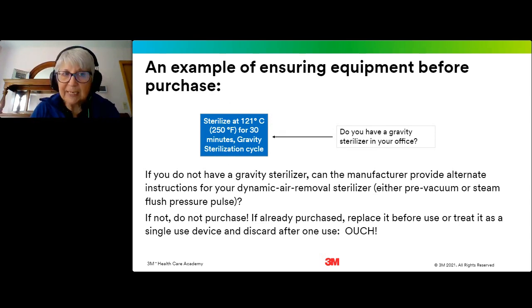So the instructions stated sterilize at 121 or 250 Fahrenheit for 30 minutes, gravity sterilization cycle. Do you have a gravity sterilizer in your office? As a matter of fact, do you know what kind of a sterilizer you have? Do you have gravity or do you have dynamic? I'm not recommending gravity, I prefer that people use dynamic, but if you don't have a gravity sterilizer, you need to call the manufacturer to provide alternate instructions for your dynamic air removal sterilizer, either your pre-vac or your steam flush pressure pulse.